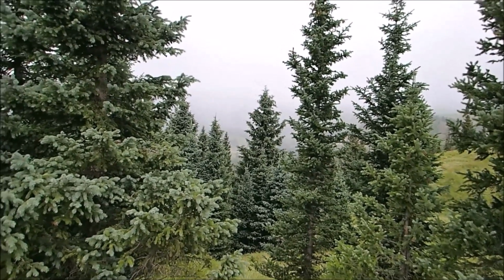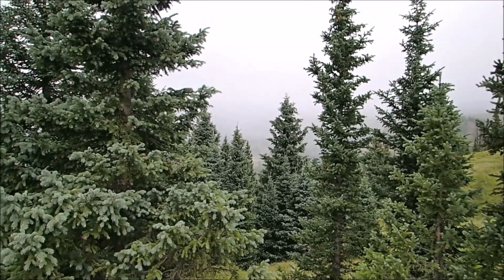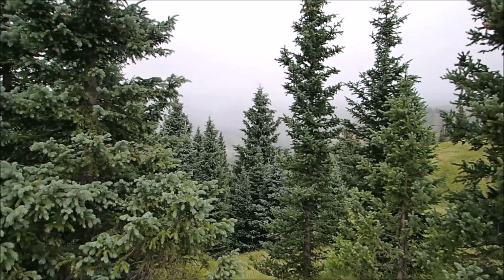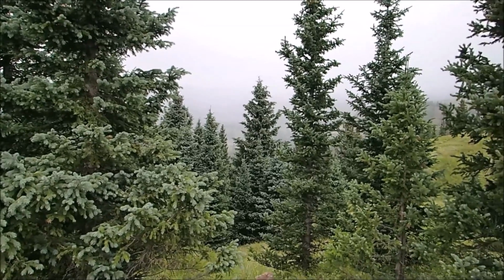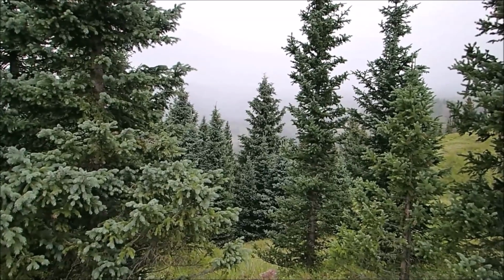Well, I was just fixing to go cook supper. Doggone it, here comes the rain again. I'll be ducking into my tent. Like I said, this is bear country, so I'm going to be cooking in my tent up here. Oh, no, sir. I love the sound of rain on my Cuben fiber tent. Just not before I had my supper.